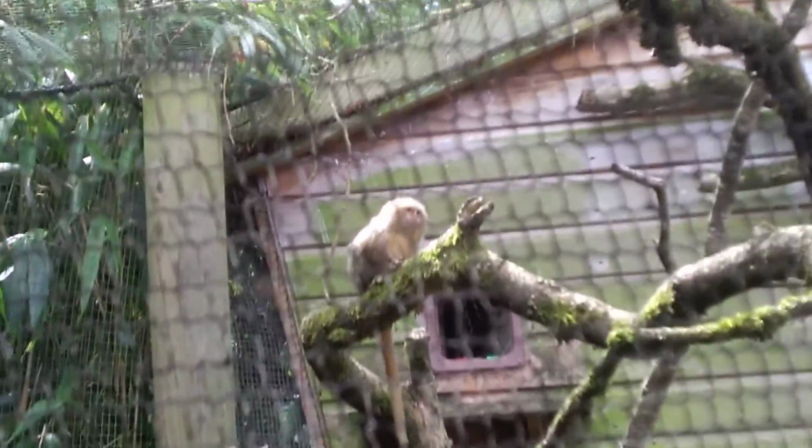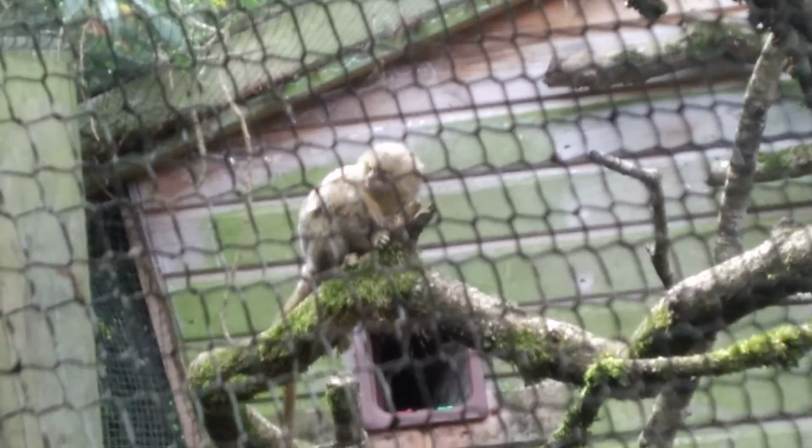So, yeah, let's go. See that little baby monkey? Look. We got that little monkey right there. Just pause it, and then we can carry on, then. What is it doing? It's venturing. There we go.